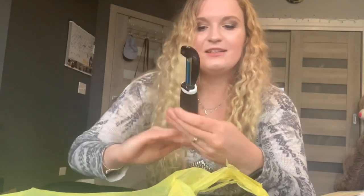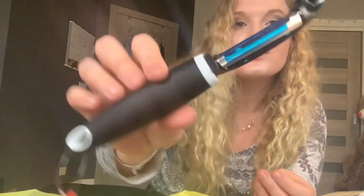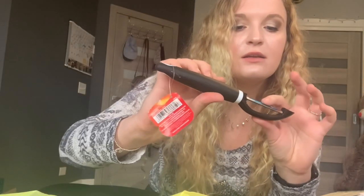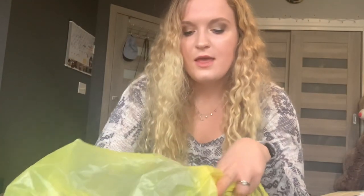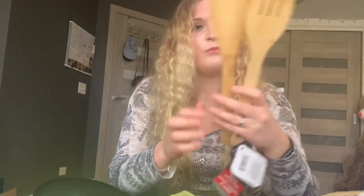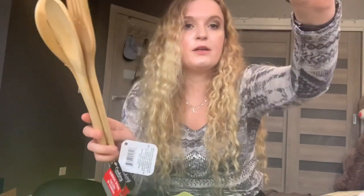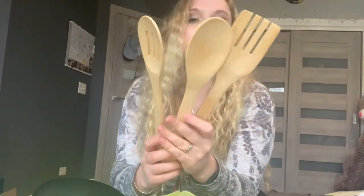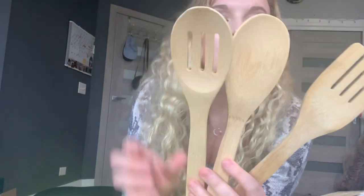And then a Betty Crocker peeler. This looks really nice. I love these type of peelers. So we got that. And then these are all from Dollar Tree. So we have a bamboo spoon, a bamboo fork, and a bamboo slotted spoon. And my hair is stuck in there. Of course, my hair is everywhere all the time. So we have these three spoons, $1 each.